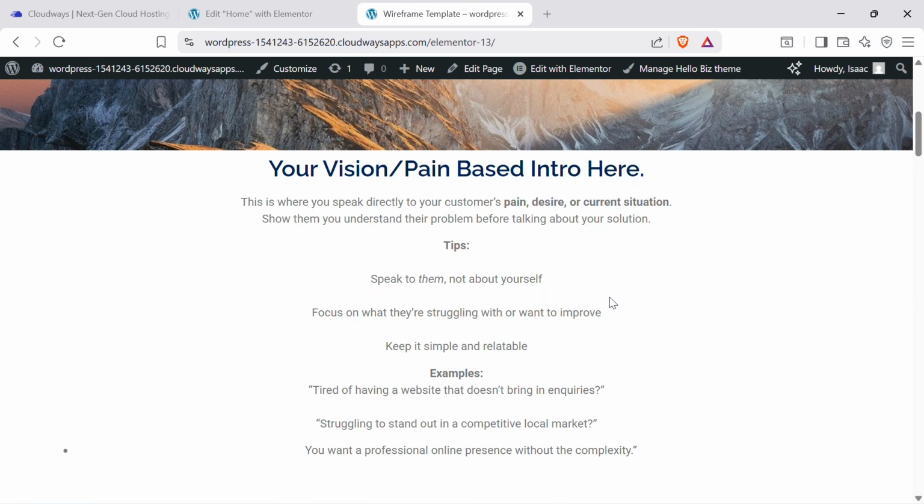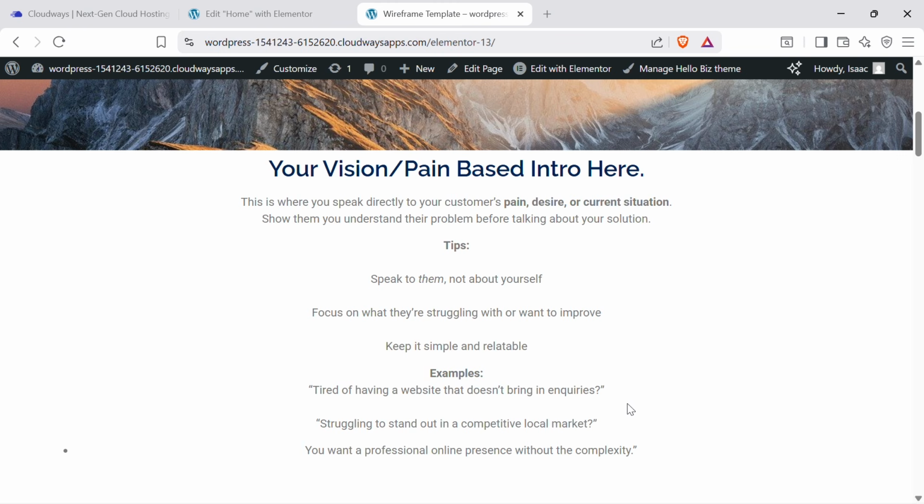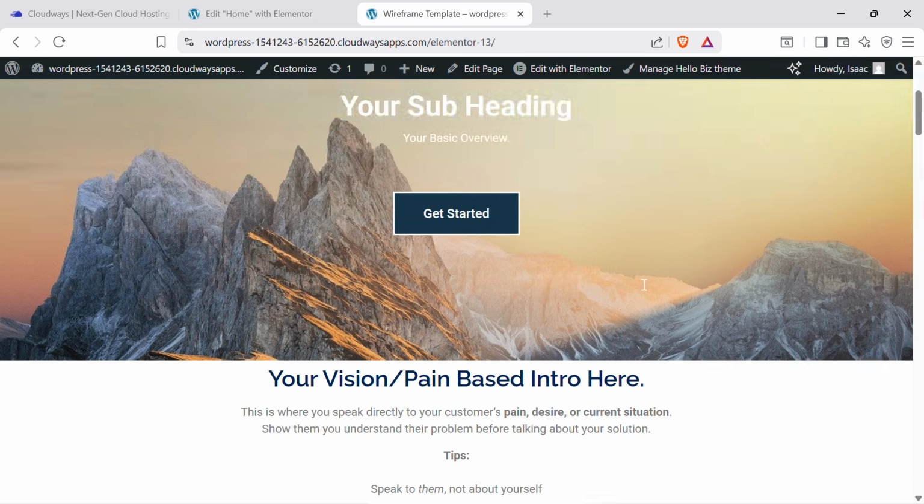Then we've got a section here that I've called your vision or pain-based intro. You can read this in your own time, but basically it's giving you some pointers for how to go about the copy. I'm going to walk you through how to do this with ChatGPT, and you can easily replicate it. As you can see, I've said here, this is where you speak about your customer's pain, their desire, or their current situation.